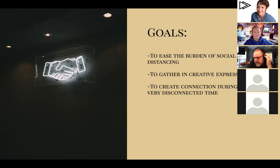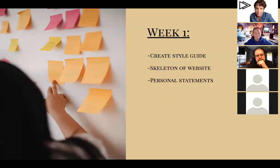Emily and I have been sitting down a lot and discussing what we want the end product of this project to be. After a lot of time and consideration, I felt like this was really relevant. Here is a week by week breakdown. First week, we want a style guide created. We want the skeleton of the website to be done.